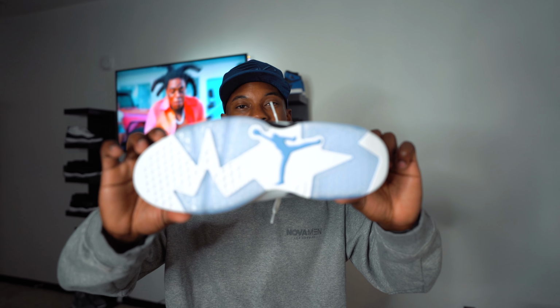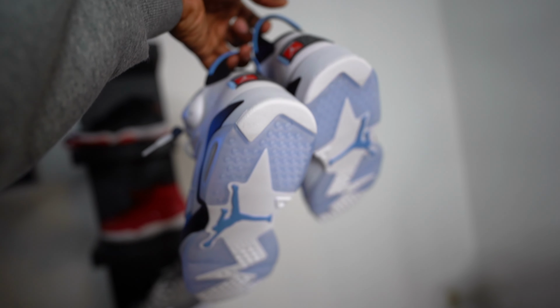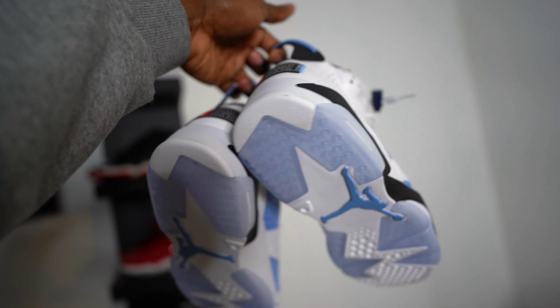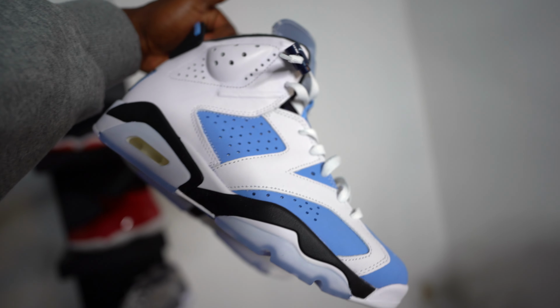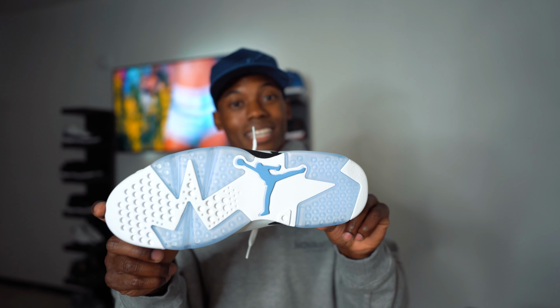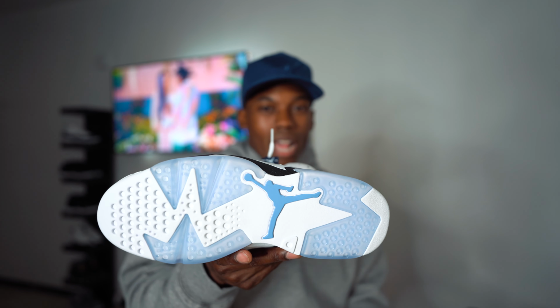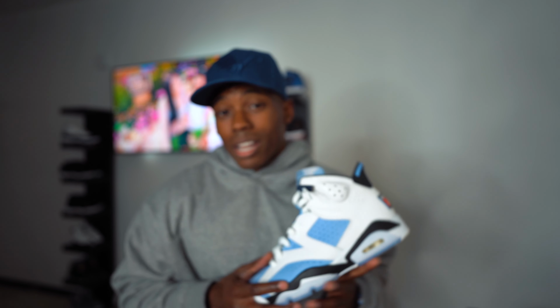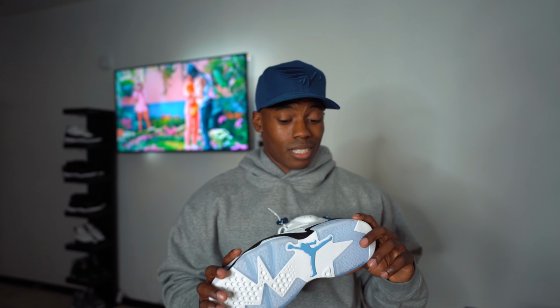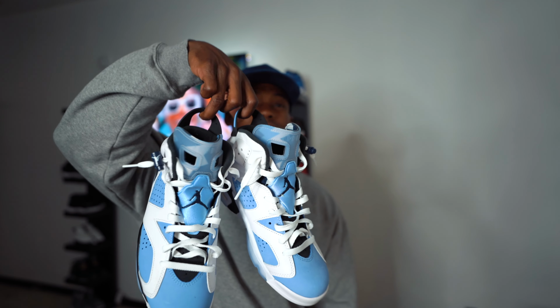Check out the outsoles, man. You have the icy blue translucent soles with that nice UNC Jumpman on the bottom of these things. Something that I'm gonna warn you guys about right now, it's gonna get dirty. When you're rocking these, even when I threw them on feet, I was like, yo, man, these joints about to get dirty. I'm already knowing. That's what the sneaker's for, you to rock it, get some dope fits out of it. And these right here, definitely one of the best Air Jordan 6s I've seen released in a while. So that's pretty much it for the Air Jordan 6 UNCs.